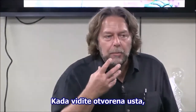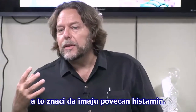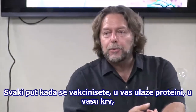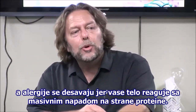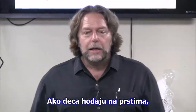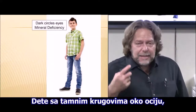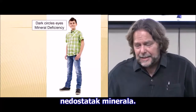When you see the open mouth, you know that their sinuses are messed up. And what this is, is increased histamine. It means, every time you get a shot, you're getting proteins in the body, in the blood. And what allergies are, your body mounting an abnormal attack on foreign proteins. If they're walking on their toes, neurologic damage. You see someone with dark circles around the eyes, mineral deficiency.